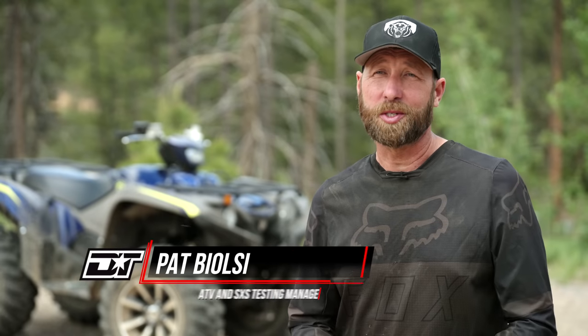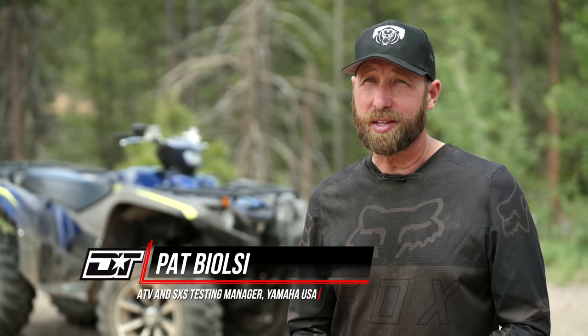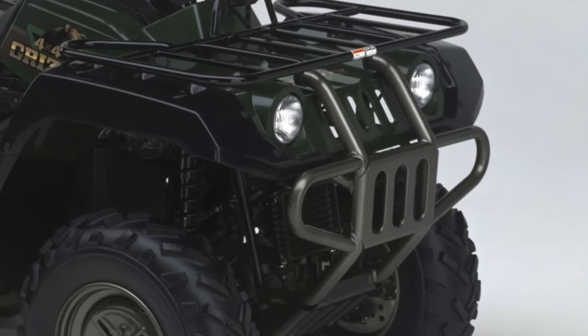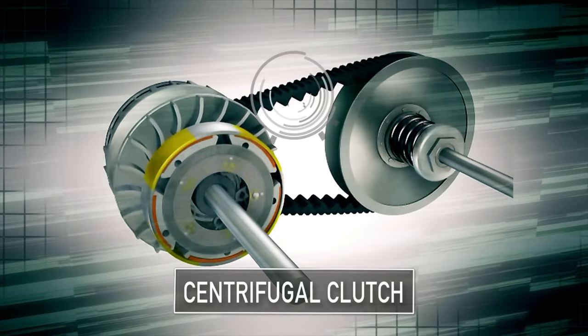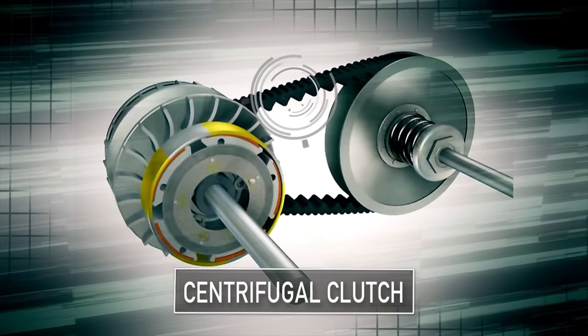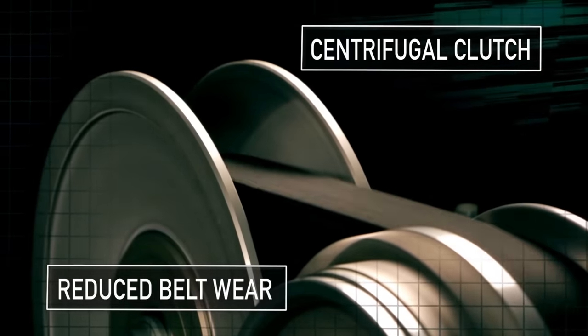Yeah, the original Grizzly 600, of course it was the biggest displacement ATV at the time, 600 ccs. It was air and oil cooled back then, but probably the most lasting revolutionary change that was really made and helped the Grizzly live on for 25 years was the Ultramatic system. Belt durability was the number one problem that we really wanted to solve with the Ultramatic system. So how did it solve that?